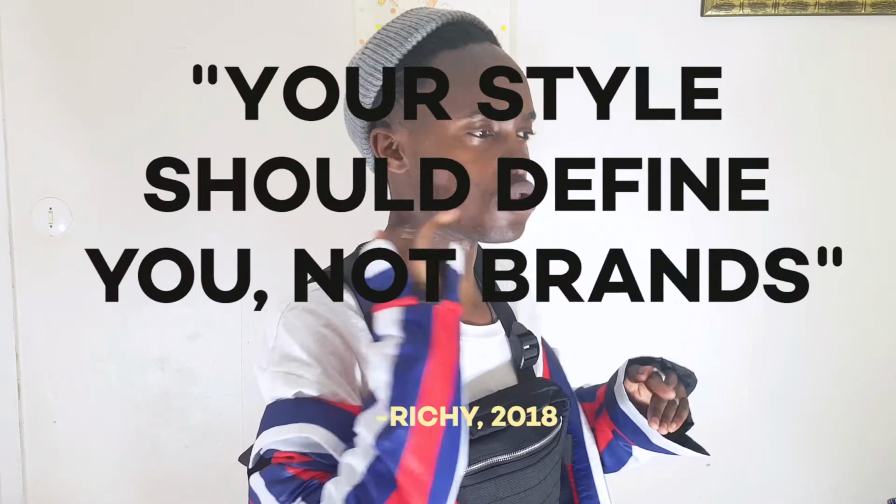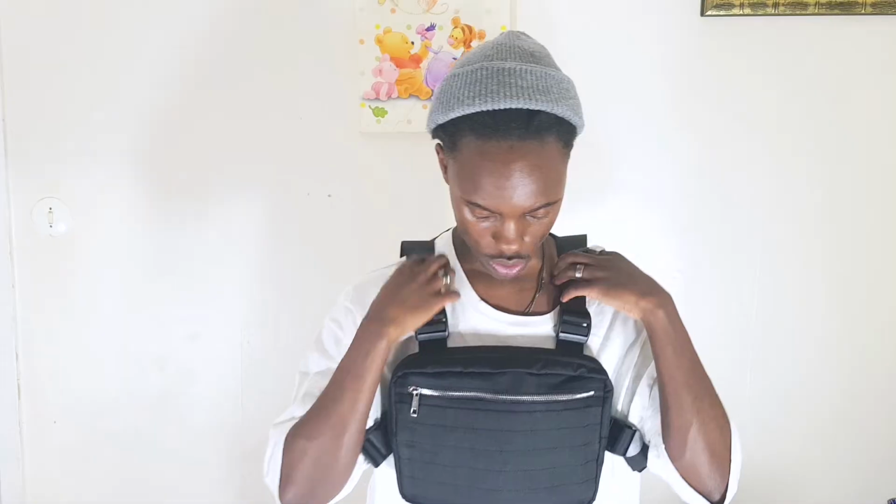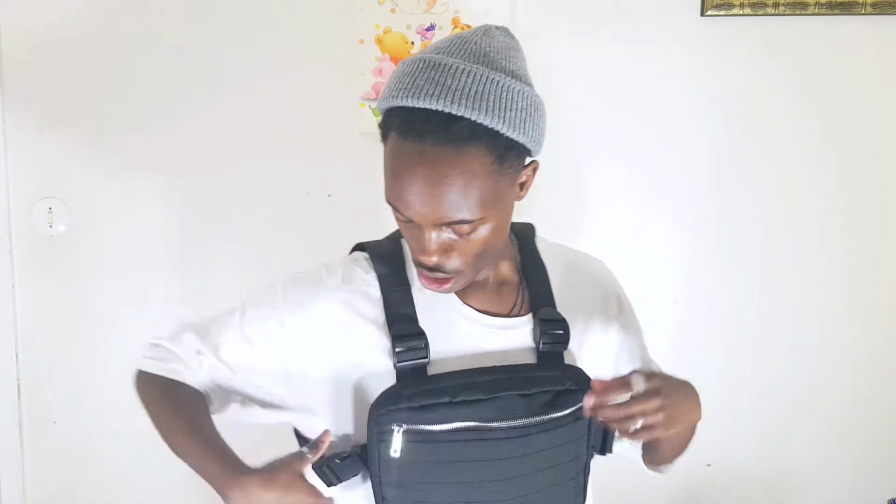You know, your boy is on a fashionable budget. I've always told myself that your style should define you and not brands. But going into the chest bag itself, it really does look good on me. I do not care what you guys think. It has buckles on the left shoulder and the right shoulder, and also a buckle here, so it makes it easier for me to take it off if I want to.